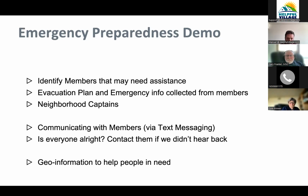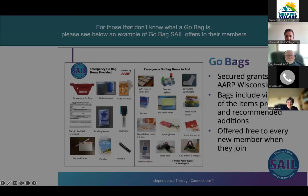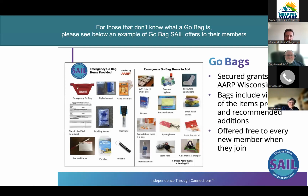Sale, which is this village in Madison, Wisconsin, also presented at the conference something that is called a go bag or a grab and go bag. And for those that don't know what it is, I borrowed one of their slides. I hope they don't mind. So you can find this on their presentation. But this is an example of different things that they recommend you put in a go bag.